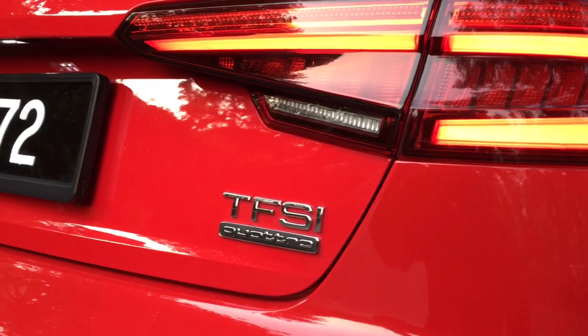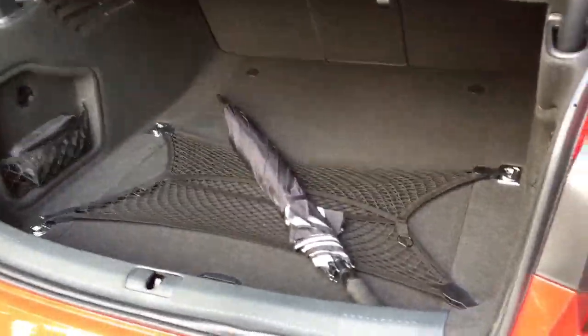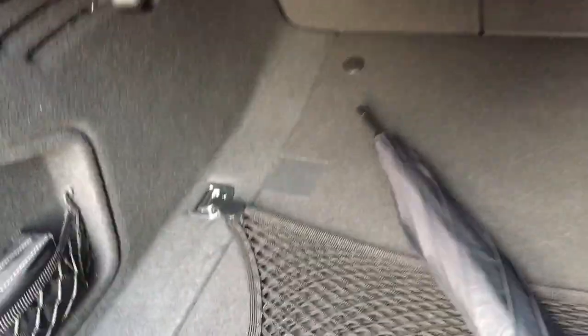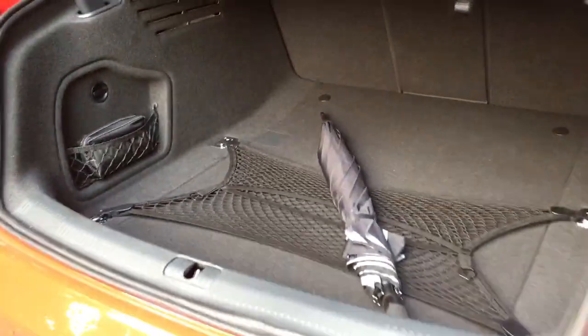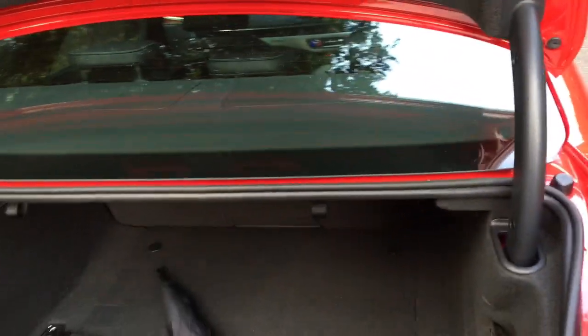So how is the luggage space in this Audi A4 Quattro? Now, a soft touch button opens the lid. As you can see from this full-size umbrella, there is a lot of space. Very decent amount of space. You've got a cargo net here. You've got some space here to put small things. You've got a full-size space saver, which means you can always get home safely. And there's enough room for your golfing buddies to join you for a golf game.